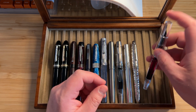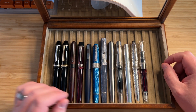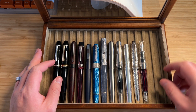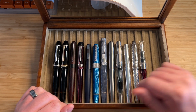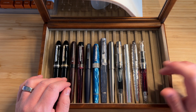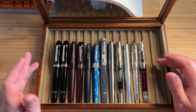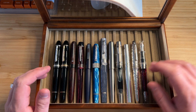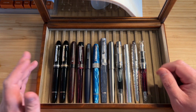So that's 12 pens from, with the exception of Montblanc, of which there are 3, only 1 pen from any manufacturer. 2 sterling silver, 2 titanium, 2 resin, celluloid, Macrolon, wood, precious resin, clear polycarbonate, loads of different brands, loads of different aesthetics, loads of different origins, almost all self-filling with the exception of the Monarch. I'm really happy with this collection.